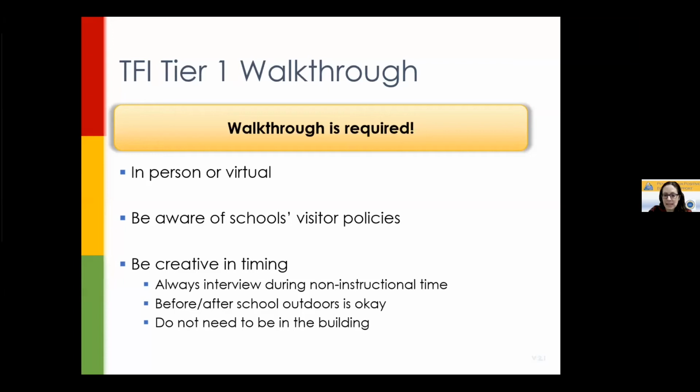It's not a set. You don't need to be in the lunchroom. In fact, we don't even recommend being in the lunchroom. You don't even need to see posters on the wall. It's not a set observation. This is essentially just interviews. So be aware of visitor policies.